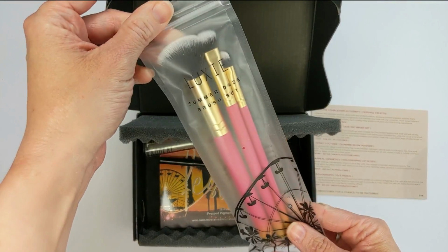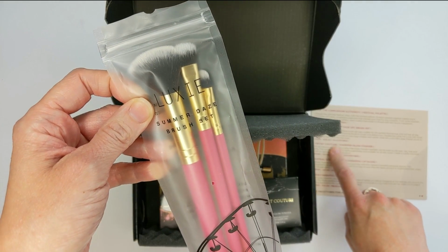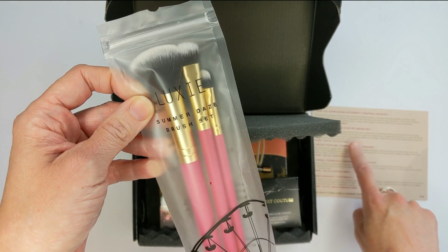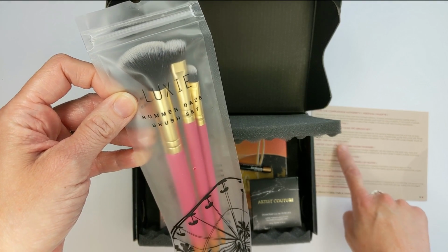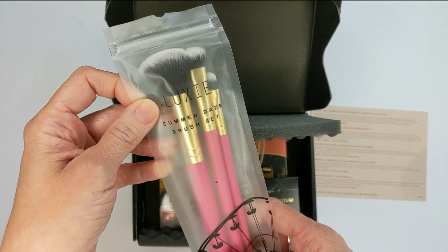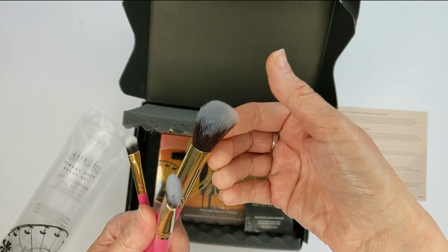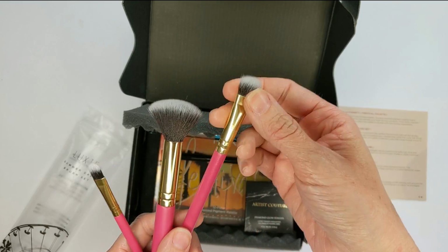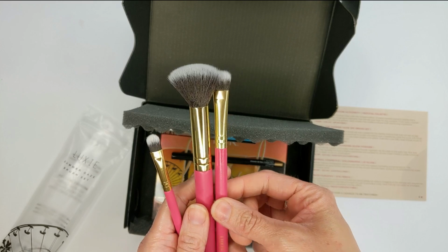First up in the box is the Luxie Summer Days brush set. This one is $28. It says that it has a small contouring brush to sculpt and define your cheekbones, a small shader brush, and a large shader brush. I just want to feel what these are like really quick. They feel really nice and soft. I think I've tried Luxie brushes in the past. I want to say they've been in Boxycharm before, but I don't completely remember.